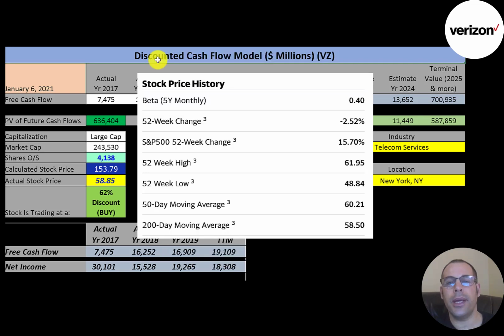The company has a really low beta, 0.4, so the stock is much less volatile than the market. And the stock has gone down 2.5% in the past 52 weeks. The S&P is up about 16% in the same time frame. And the 52-week low is 49 and the high is 62. The stock is trading slightly above its 200-day moving average.